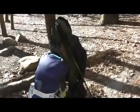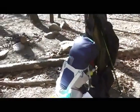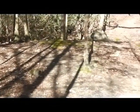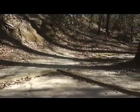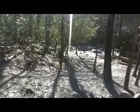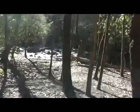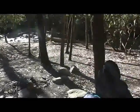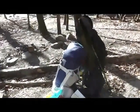There is my gear, rain jacket and backpack unpacked. This here is the campsite, good old number 7, Jones Gap State Park. You can see that right over there is the river. I'm gonna set up camp.